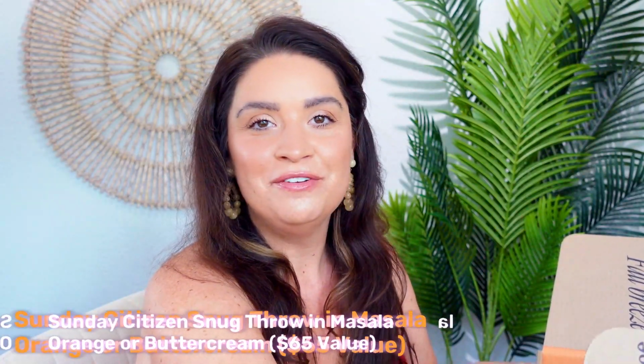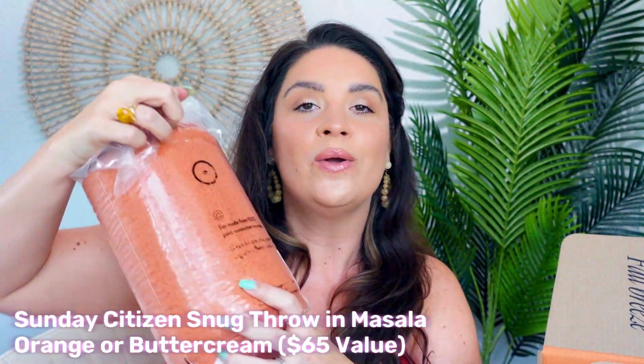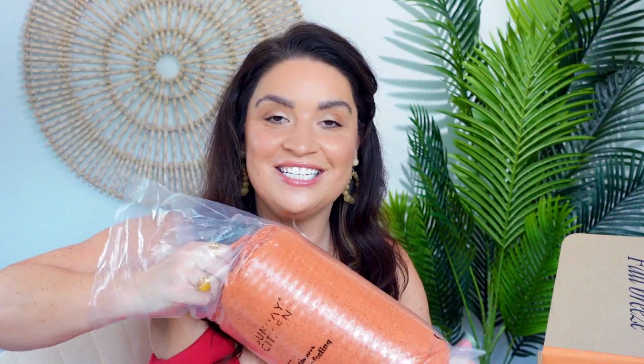They're so plush. Next, oh my gosh, I must have been feeling the fall vibes because look at this cozy blankie. Okay, I'm not gonna lie, I love beachy colors. You guys know I'm a beach girl. I love the teals and the corals. But my other favorite color of all time is a burnt orange. This Sunday Citizen blankie just seems so perfect. Oh gosh, how do I get it out? You guys know I have struggles with packaging. Oh my goodness, this feels so cozy already.